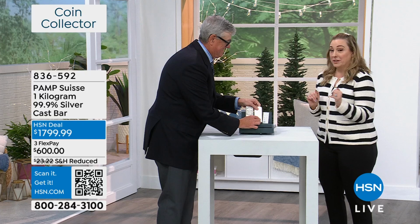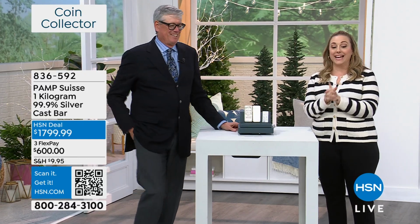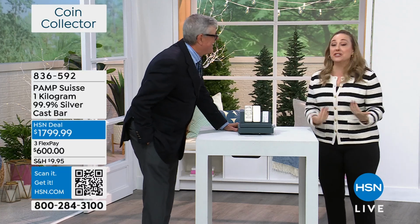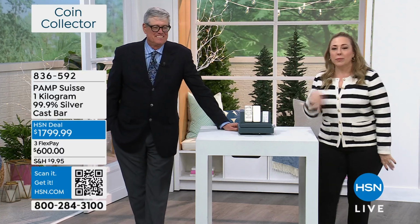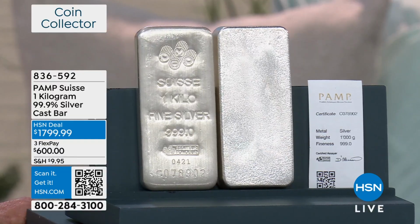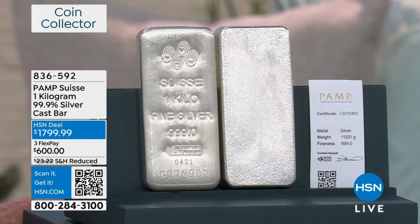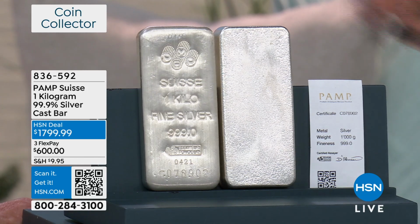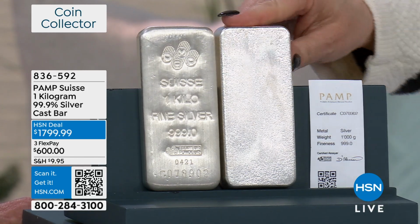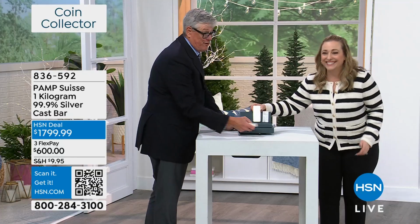We're super excited to get to this. This is the Palm Suisse 1 kilogram, 99.9% silver cast bar. This is what you love as much as anything. I do, and every time we do a show, I ask when we are getting those bars back. So here's the deal: $1,799.99. We will finance it for free for a year and a half, no interest. Use your HSN card. It's insane, less than $100 for this solid bar of silver. And Mike does let me touch them. You can pick it up, just don't drop it on your toe.